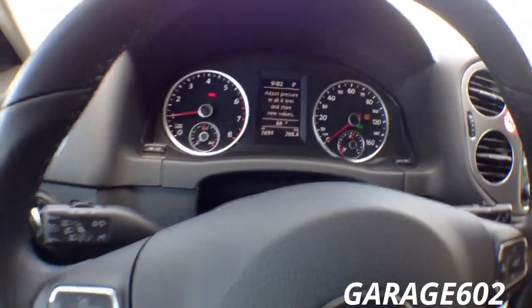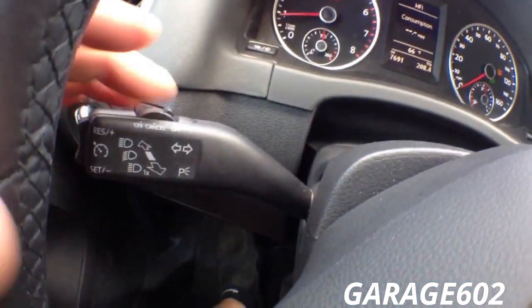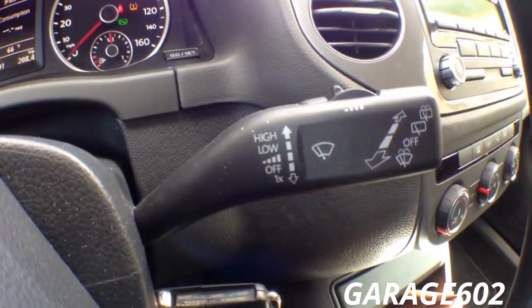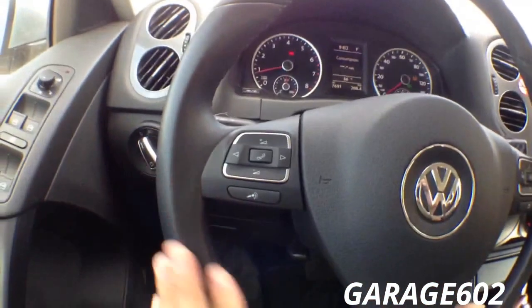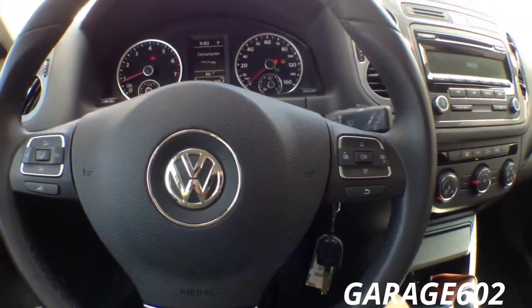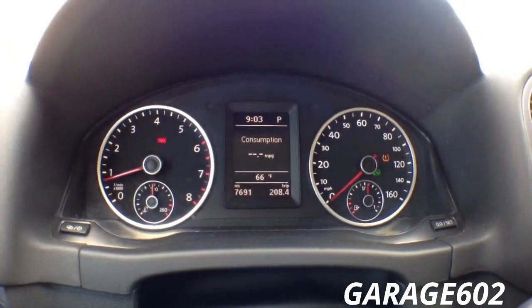The ergonomics on this vehicle are excellent. With all of your controls here in the stalks for your cruise control, acceleration and deceleration, turn signals, and on this other one here we have the windshield wipers front and back. It's got a multi-function steering wheel with radio controls and your multi-information display controls. And this is your multi-information display.